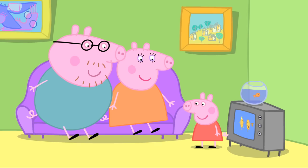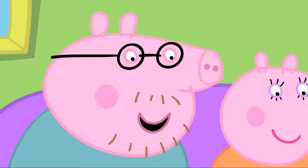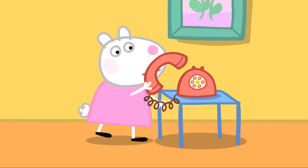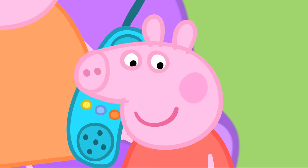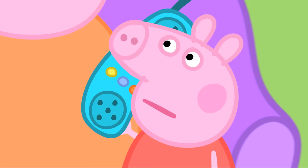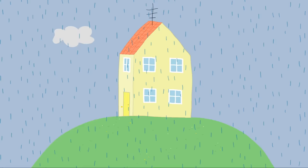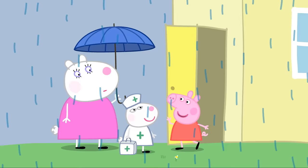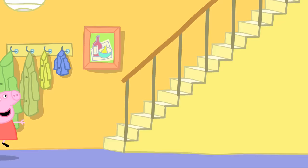Suzy Sheep is Peppa's best friend. Can Suzy really come over now? Let's ring her. Hello, Suzy Sheep speaking. Suzy, it's me. Can you come to my house now? Yes, Peppa. Can I wear my nurse's costume? Yes, but come quickly. Bye-bye, Suzy. Quick, Suzy!